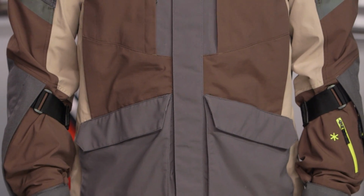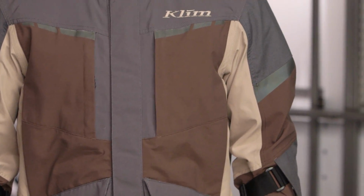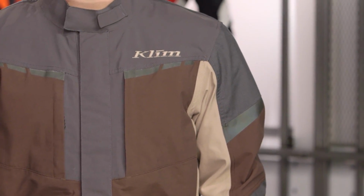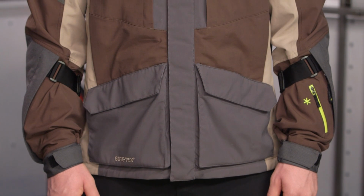Now, one of the things I will say straight up front is that I have been using a Latitude jacket for probably the last 2 years, and I ride primarily off-road. One of the things that impressed me so much is that the Carlsbad addresses so many of the problems that I currently have with my Latitude jacket for off-road use. We're going to get into all of those in this video.